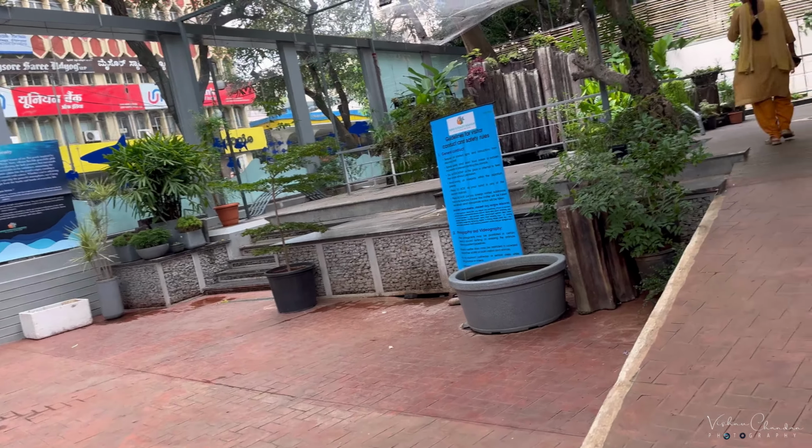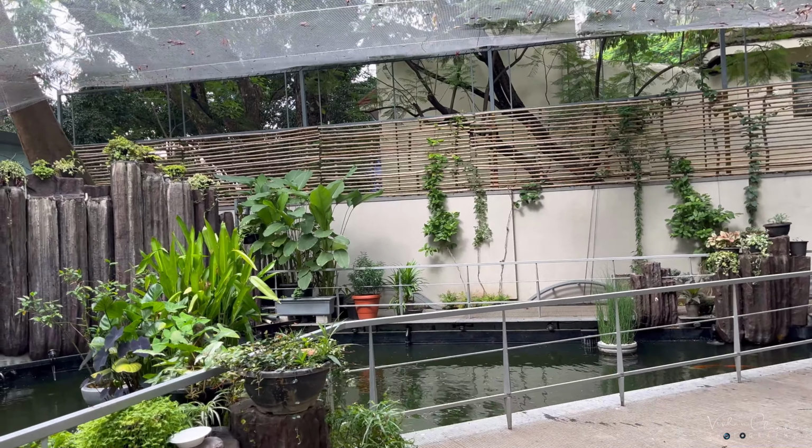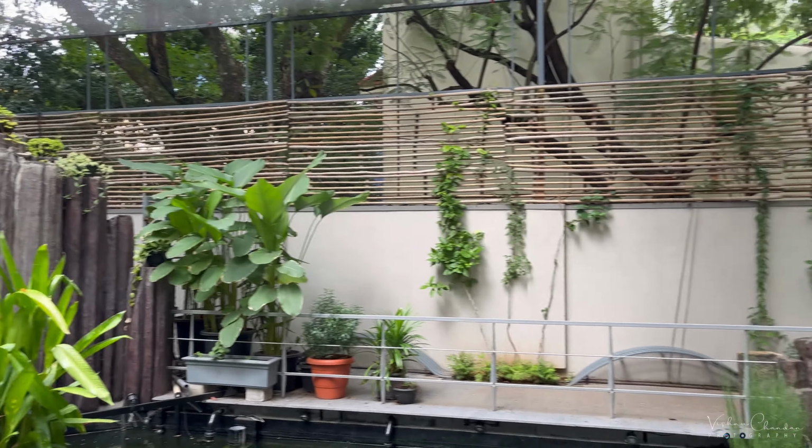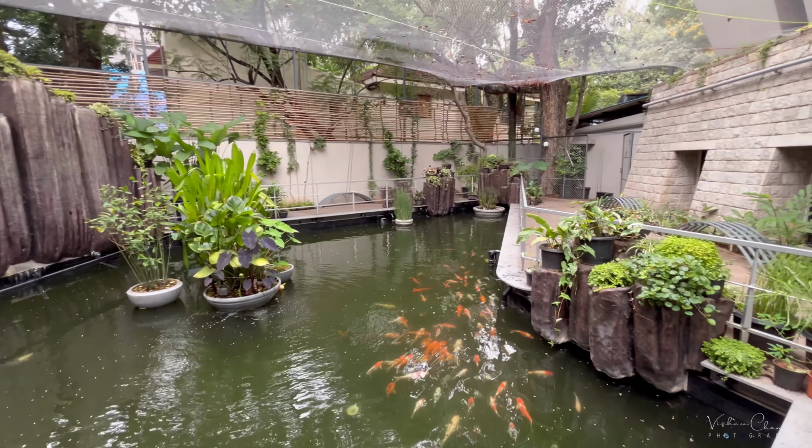Let's see how it is. It's so nice guys. So beautiful guys, see underwater guys. For the first time I'm using this underwater case, so let's see how it is. Koi pond, it's so nice guys.